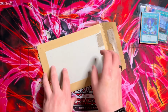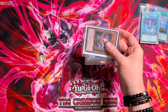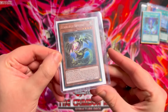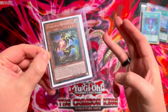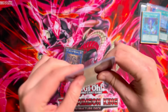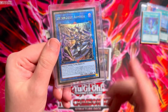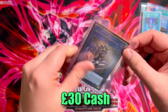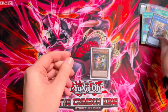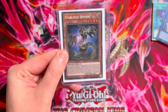But next up we have, I believe, a card for my own personal collection. Yeah, here we go. We have the final secret rare Starlaze Safer that I need. I had 2 secrets and 1 ultra in my deck. Finally got a hold of the 3rd secret from Michael on the Facebook trade group. And then we also got the Altergeist Adminia to go alongside it. We paid £30 on the dot for this, so not a bad price, honestly. Just getting our hands on all of the cheap Duelist Nexus quarter century secret rares, and very happy to put this in the deck. Means I have the ultra rare as trade bait.